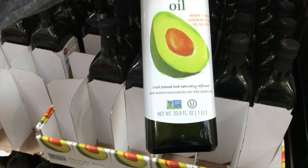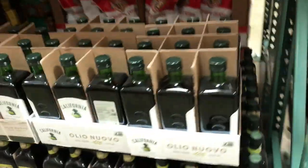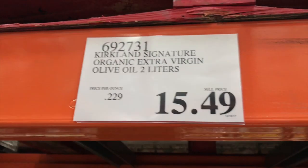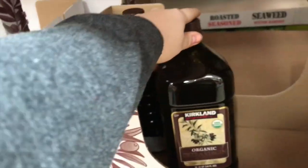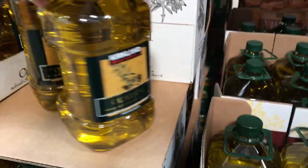You can get oils here a lot cheaper. There's oils right over there. This avocado oil, how many ounces is it? 33 ounces, $9.99. Same with, this is another brand of olive oil, but the Kirkland organic extra virgin olive oil is $15.49, which seems kind of like a lot. It is. Oils are just pricey anyway, but this is so much cheaper than if you were buying it by itself. You can get this olive oil over here. I don't think it's organic, Mediterranean blend, but this is 2 of these for $30.